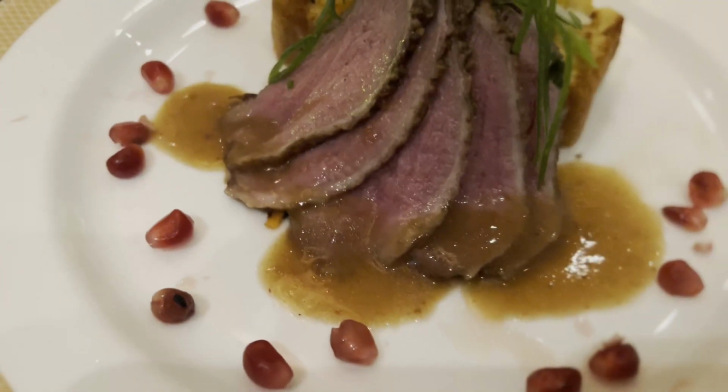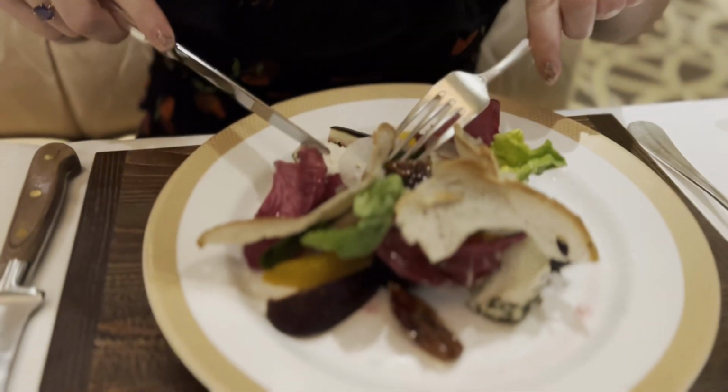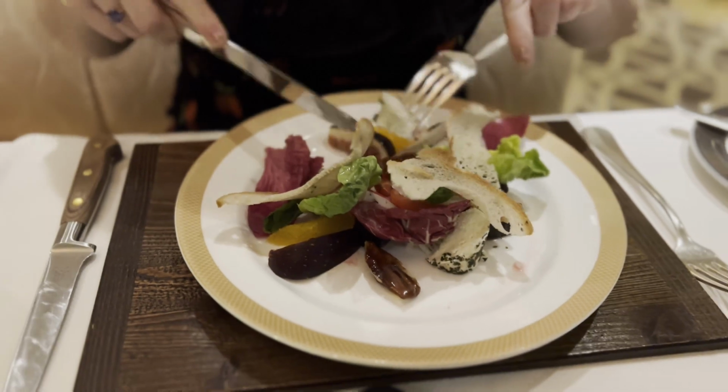Now, this is the second time we went, when you're well. And you had the duck. I tried the duck to start with this time. Yes. Not as much bread left this time, you will notice, because I ate something.